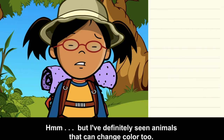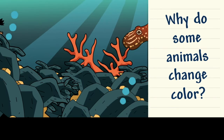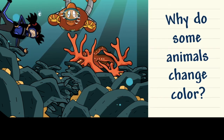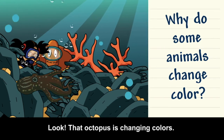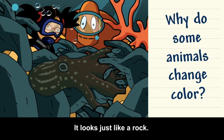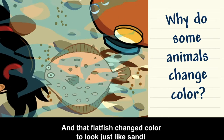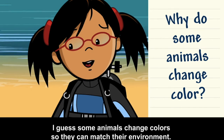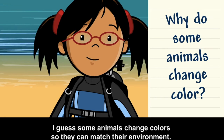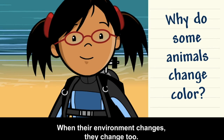But I've definitely seen animals that can change color too. Why do some animals change color? Look, that octopus is changing colors. It looks just like a rock. And that flatfish changed color to look just like sand. I guess some animals change colors so they can match their environment. When their environment changes, they change too.